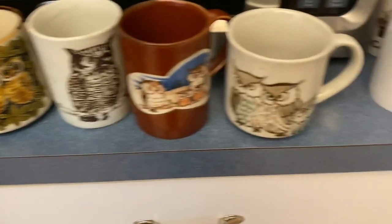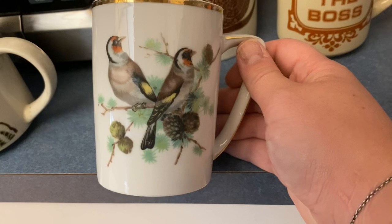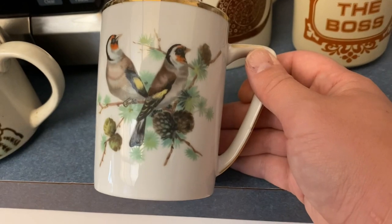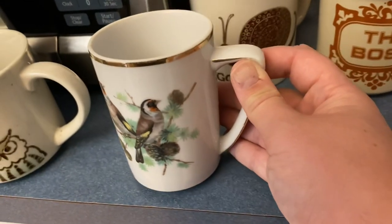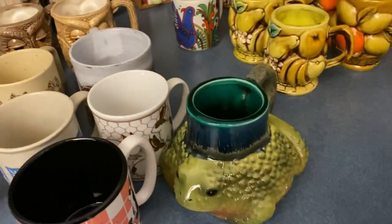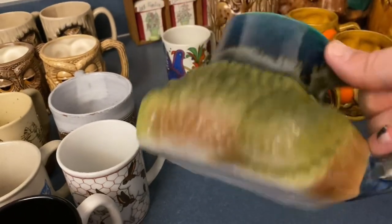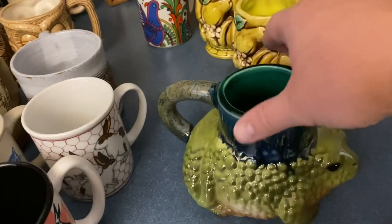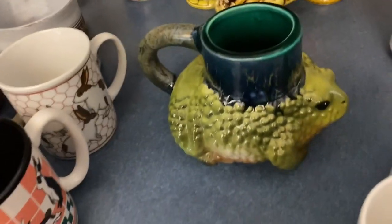They're all pretty cool. I have this little one. I'm surprised I don't have more bird mugs because I actually love birds. But this is the same tattoo that I have. So it just kind of made sense to have that. All right. Oh, and then in the middle I have a frog mug or toad mug. He is handmade and I'm obsessed with him. He's super ginormous and obnoxious. Pretty much everyone I know hates him, but I really like him.